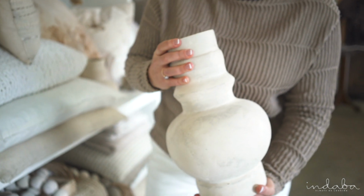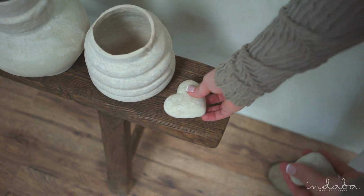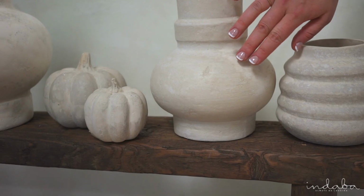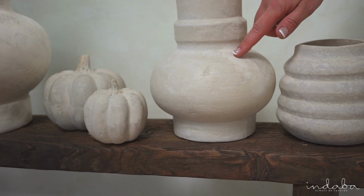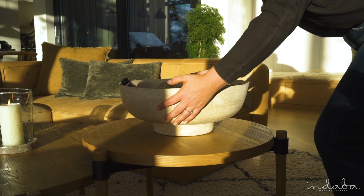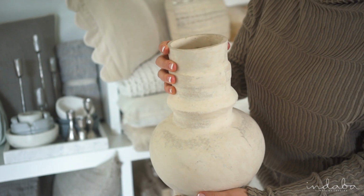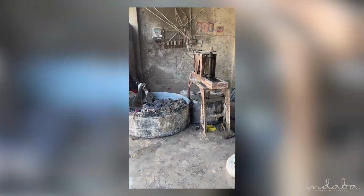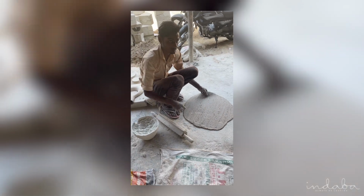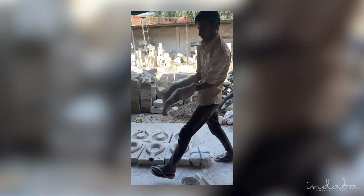Handmade from recycled newspaper, our papier-mâché series of vases, decor bowls, garlands, hearts, and even pumpkins is entirely natural and sustainable. We had the pleasure of visiting the workshop where they're made to learn the process behind how these characterful pieces come to life. First, the newspaper is mixed with water, then chalk and tree sap crystals are added to turn the substance into a clay-like material.